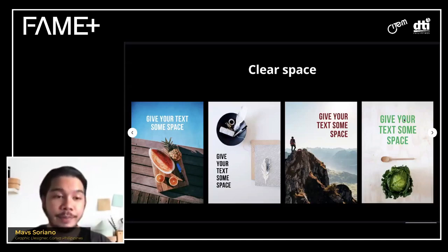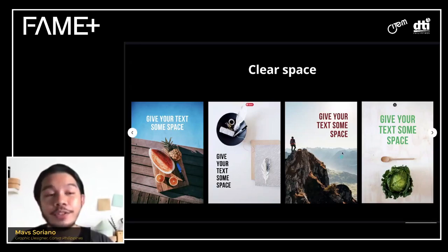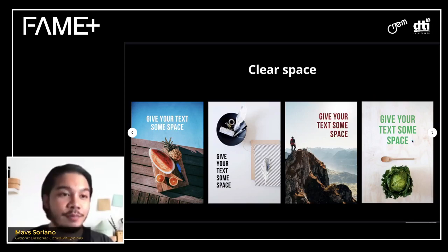Here we have some clear space. We all have photos that we've shot already, and sometimes the parts in the photos that are blurred and bokeh are actually good for text spaces. So it's good to shoot some things that already have space for your text, and that's the part where you can place your headings or titles or what is going on with what you're posting.